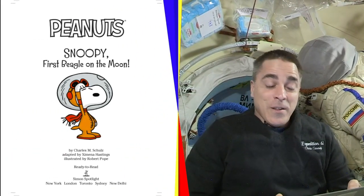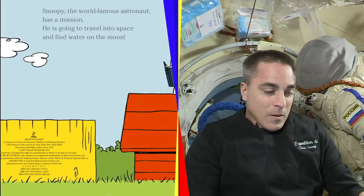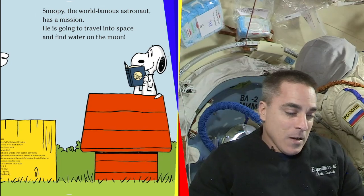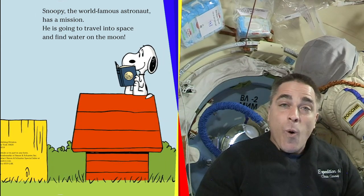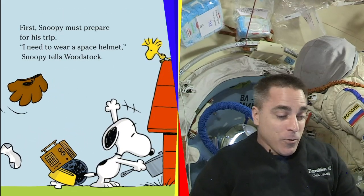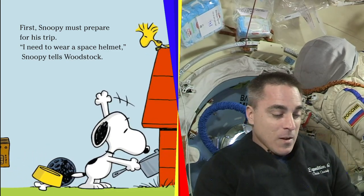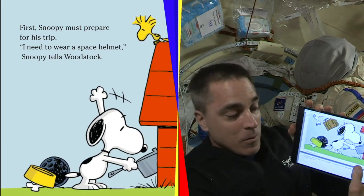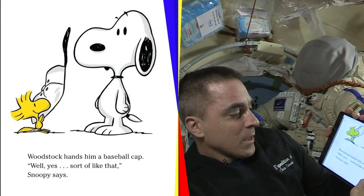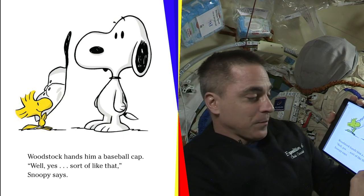Peanuts, First Beagle on the Moon by Charles Schulz. Snoopy, the world-famous astronaut, has a mission. He is going to travel into space and find water on the moon. First, Snoopy must prepare for his trip. "I need to wear a space helmet," Snoopy tells Woodstock, as Snoopy's looking for something to wear. Woodstock hands him a baseball hat. "Well, yes, sort of like that," Snoopy says.